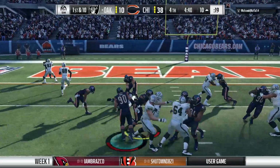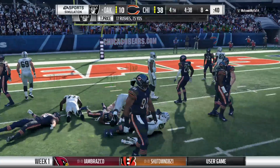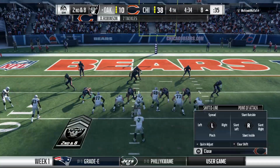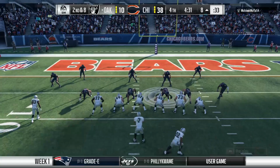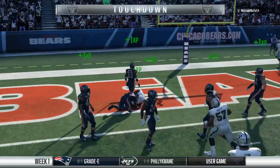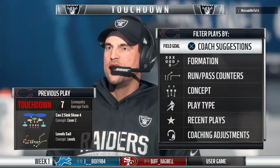They'll run it now out of the gun. And running room hard to come by here. He gets it down to the 8. He'll get 2 out of that run, and it's going to bring up a 2nd and goal. Defensively, pretty good start there with their backs against the wall. And he is in. Touchdown, Raiders.